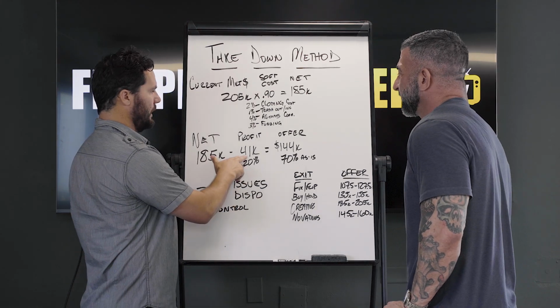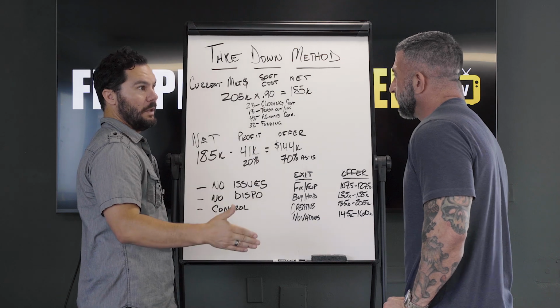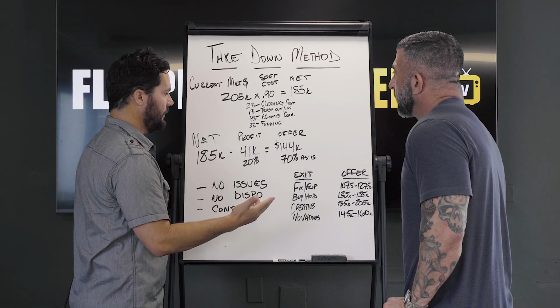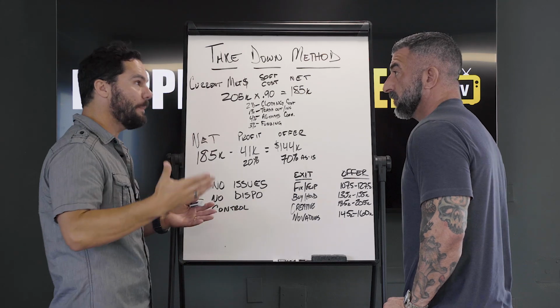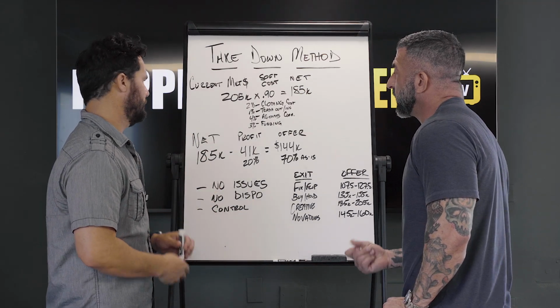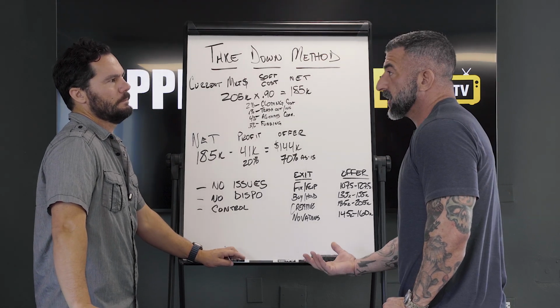So your range is really, this could get eaten into when you go to resell. But that's why we want to be at that 20%. At the end of the day, if you make 25 because things happen, great. You're still okay. It gives you more options to move this quickly to a buyer that maybe you do have to give concessions to, right?